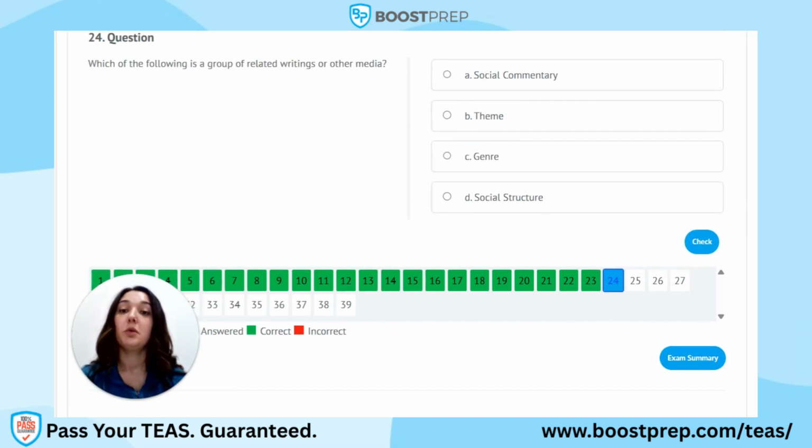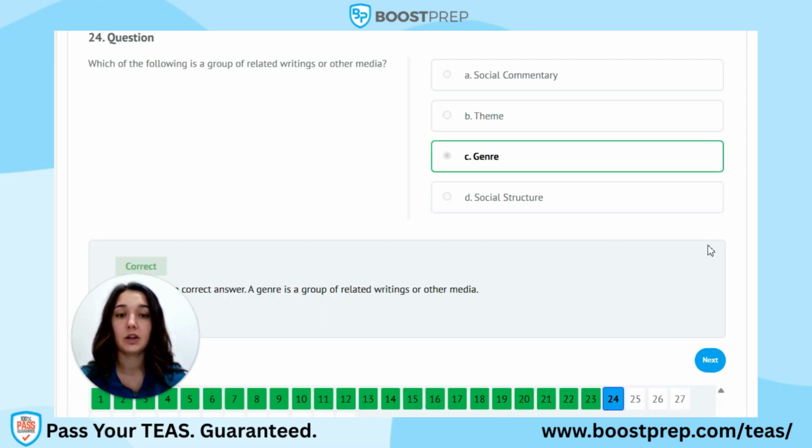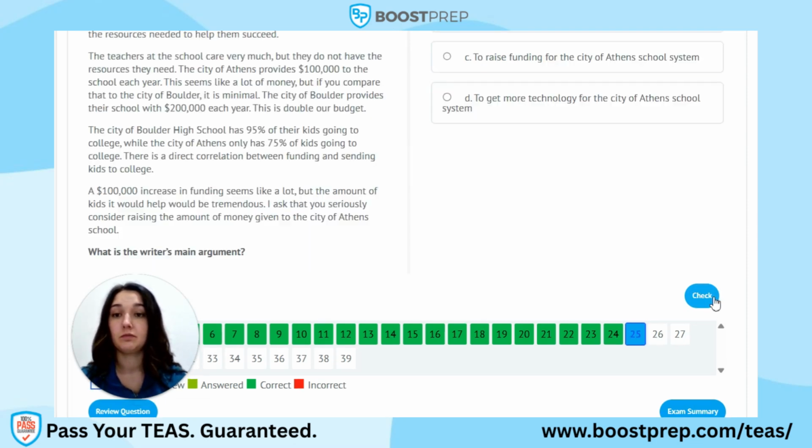Question 24. Which of the following is a group of related writings or other media? A. Social commentary. B. Theme. C. Genre. D. Social structure. Correct answer is C. Genre. A genre is a group of related writings or other media.